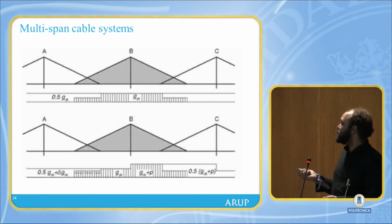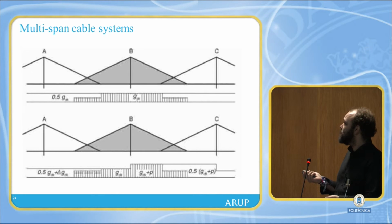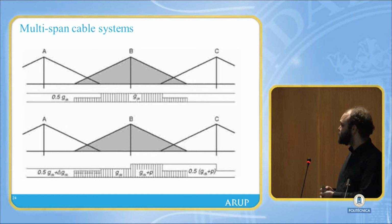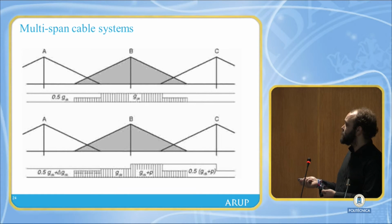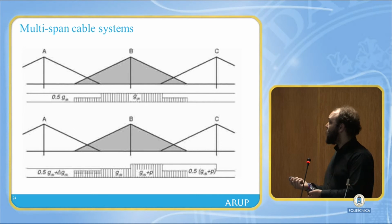It's really simple. The middle bit is carried only by pylon B, and the overlapping bits are carried half by pylon A and half by pylon B, and here half and half as well. If one side is loaded, in this example, it will still be equally distributed between pylons B and C, but on the other hand, pylon B will carry a larger portion of the shared weight in the middle, thus keeping the pylon stable as well.